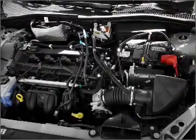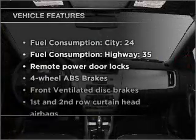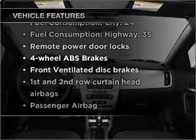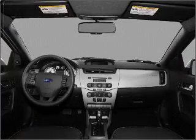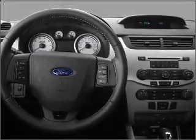The anti-lock braking system will help deliver you safely to your destination. Plus, enjoy these notable features that are included in this vehicle: air conditioning, power door locks, power steering, an AM/FM stereo with a CD player, an adjustable tilt steering wheel.